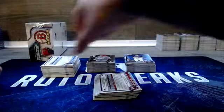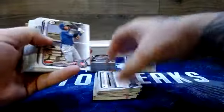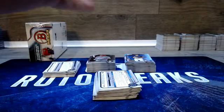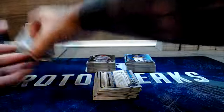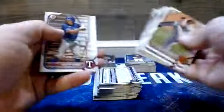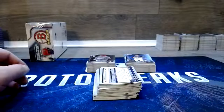And then Topps is releasing a product this week called the Gilded Collection. Like super high end. I think we're going to break a case of it. That stuff looks phenomenal. For Topps, I was kind of iffy until I seen the cards. And then once I seen the cards, I was like, you know what? I can dig this. Yeah, I can get behind this right here. I was like, eh, another high-end product from Topps. Then I seen the Ohtani, and I was like, I'm sold. That's all I needed to see.